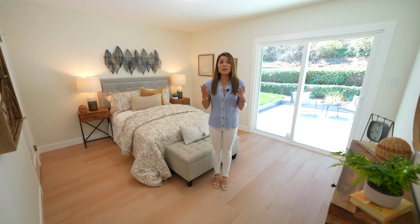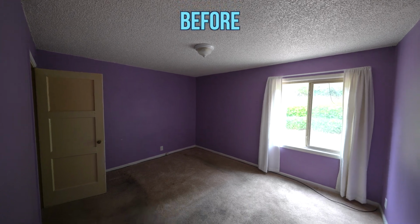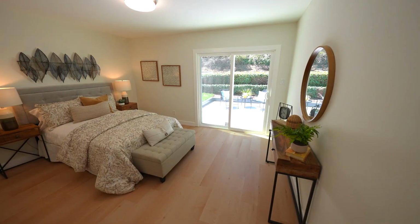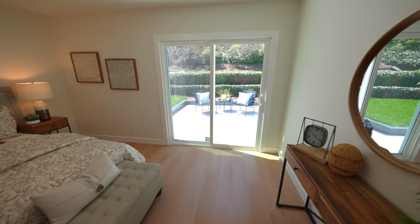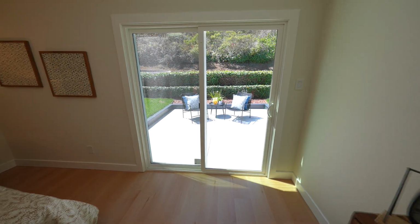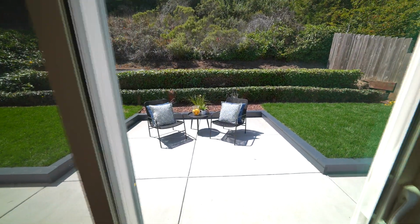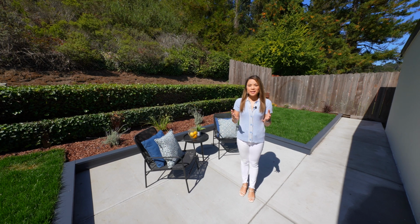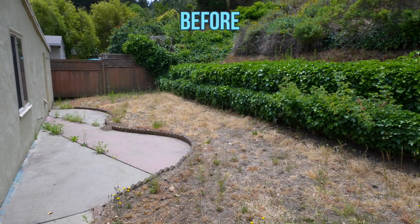In this biggest bedroom of the 3, in addition to the scope of work I mentioned earlier, we also replaced the window with this slider to allow for easy access to the backyard in addition to the exterior door in the kitchen. I can't really take credit for this beautiful backyard because my contractor pretty much designed it.